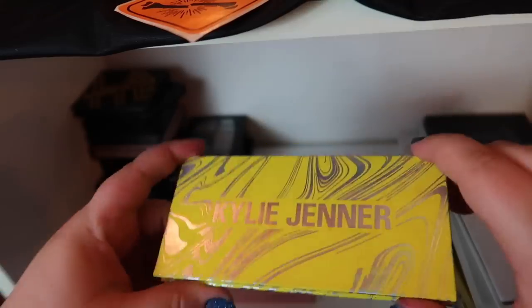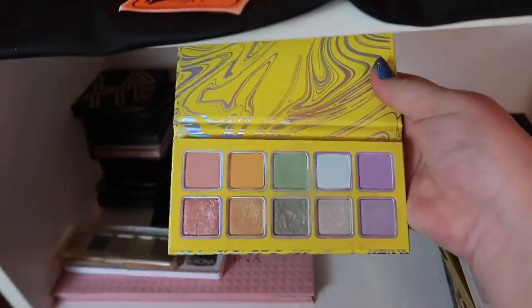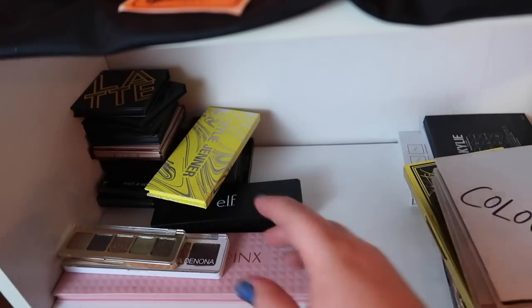This is the Kylie Calm Before the Storm palette, and this is one of my favorite pastel palettes ever, and I can't get rid of it, so I have to keep that one.